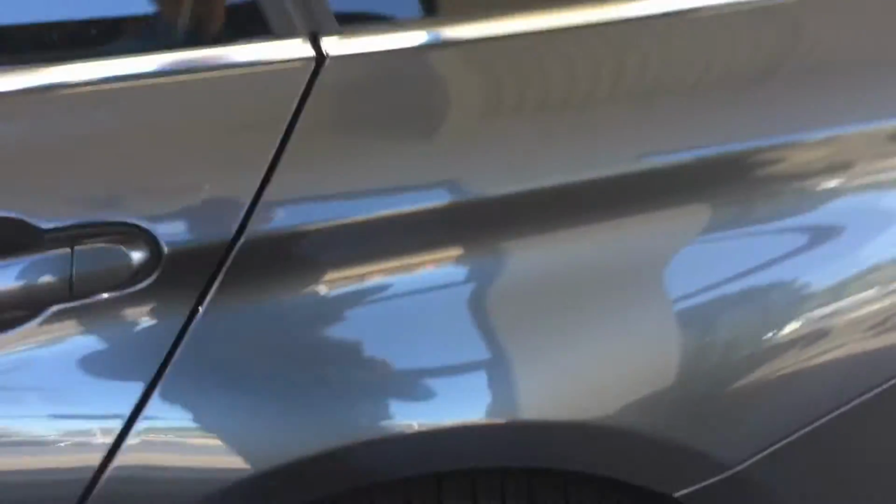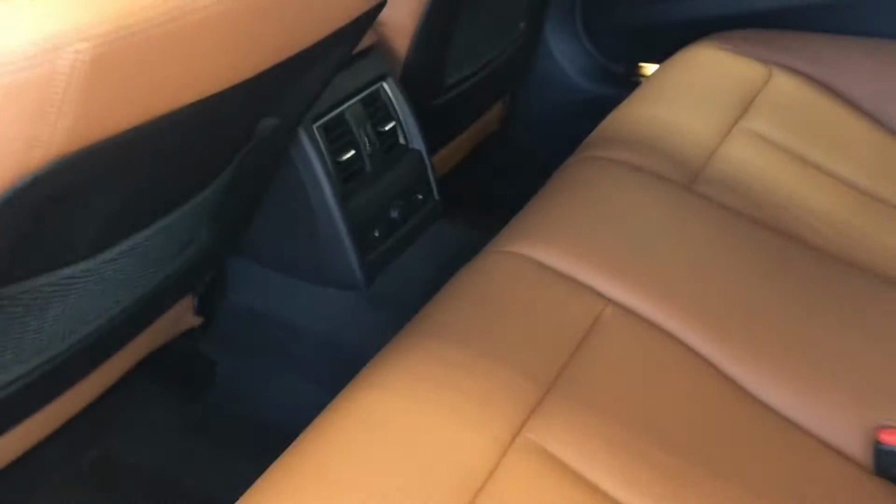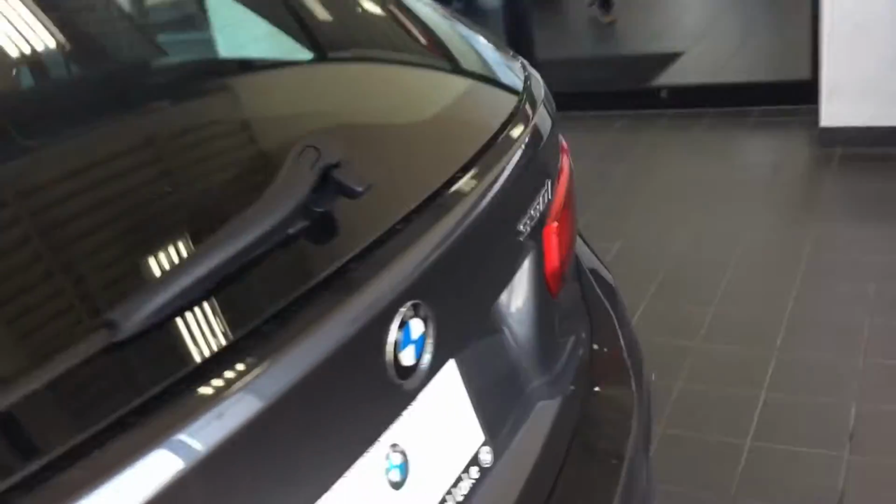The other powerful thing about that is it was ordered special for somebody, so that way it was really well taken care of in most cases. Heated rear seats, not always standard. And then the functionality of this sport wagon.